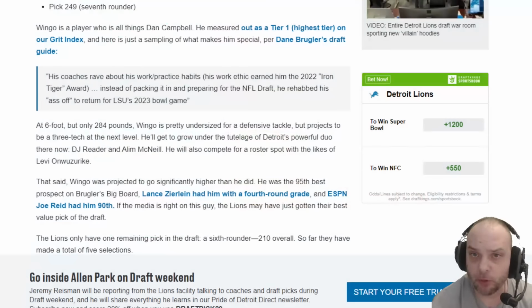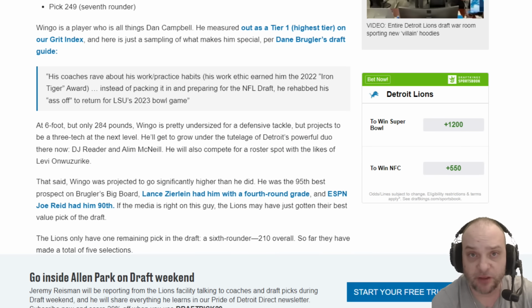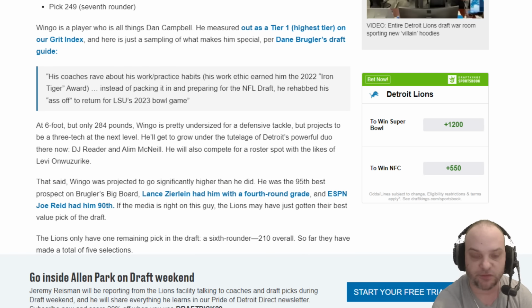Now, there's going to be a lot of people that are going to be upset that we did not get a pass rusher. And I totally get it. I understand we definitely do need to get a pass rusher for sure. But we're not going to be able to get every single position in this draft. We did a great job. So if this is the final pick while making this video, again, there's maybe 20 picks left.